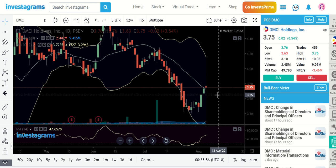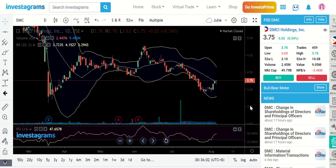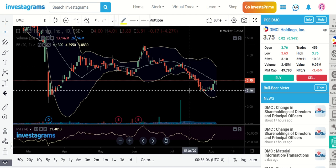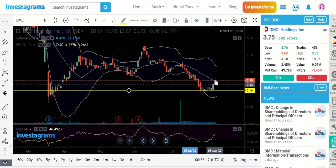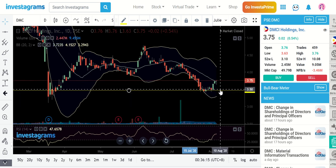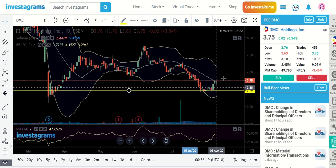So just see. From now, I would still like to plot our support at this area, just in case that price level gets revisited. I just feel like this support is already a strong support. Just in case it goes down again, I feel that it will just move sideways and then go up.